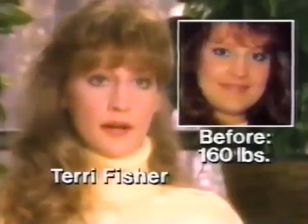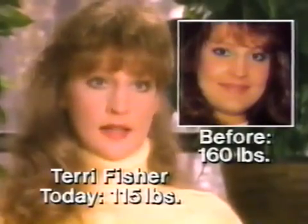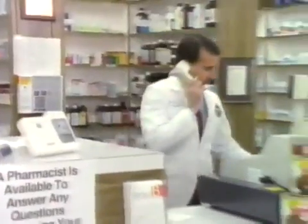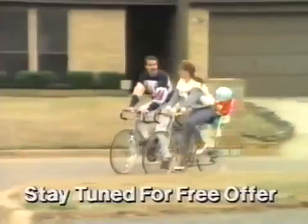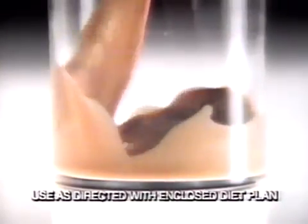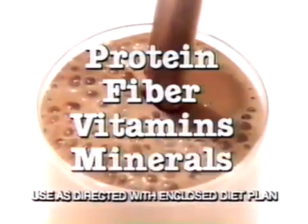It was while I was pregnant, I gained 45 pounds. So after the birth of my son, I decided to take charge and take the weight off. Being a pharmacist then, she asked for my advice and told her I'd rather her use a meal replacement program with fiber. I feel wonderful since I've taken the weight off. I've got more energy. We bought a baby seat for the bike and we ride every day. I feel great now, and I've got myself back. SlimFast helps you lose weight because it's a nutritious and low-calorie meal with protein, fiber, vitamins, and minerals.